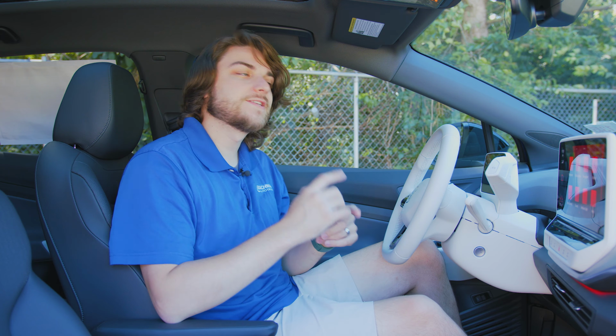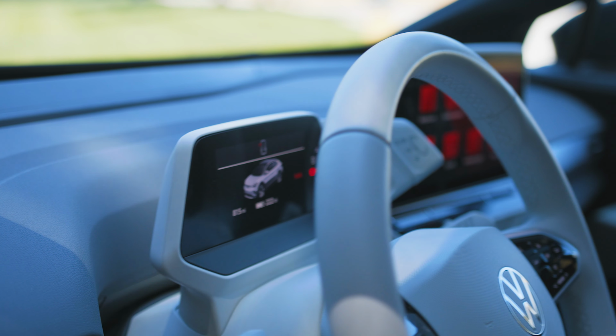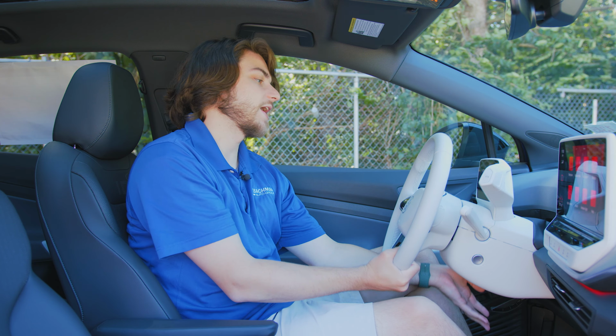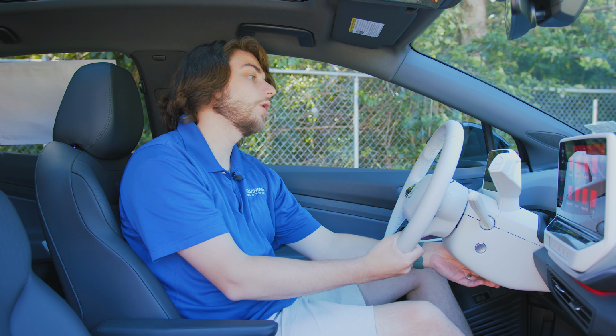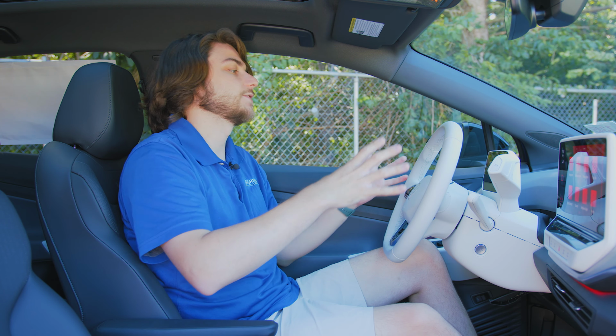So number 3 has to do with this little display cluster right here. It's basically your digital dash as far as the ID.4 is concerned. Now, I don't have a problem with the fact that it's mounted to the steering wheel. I think that's actually probably a pretty good design choice, especially because it keeps everything pretty clean and minimal, whereas it's pretty much just dash back here. You don't have any locked-in screens or anything like that.